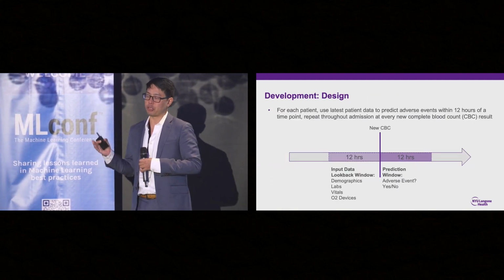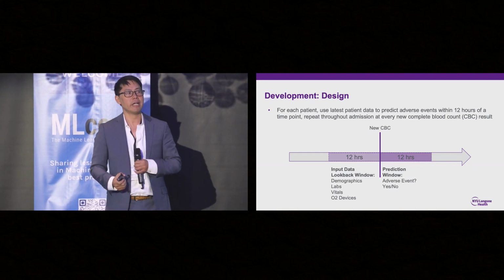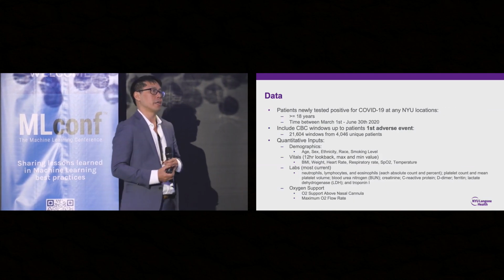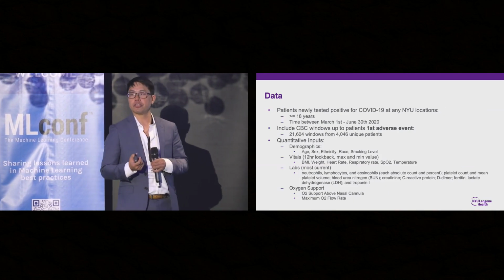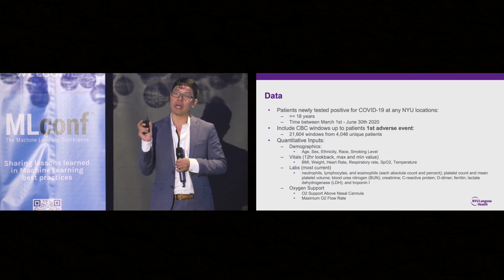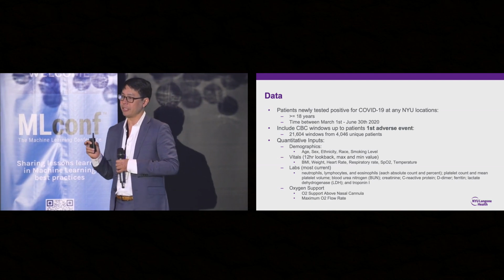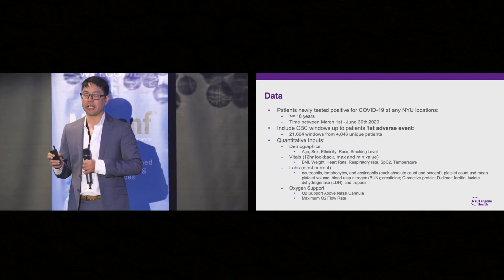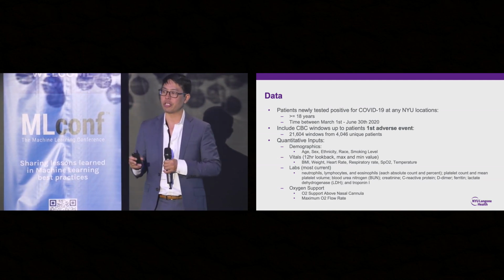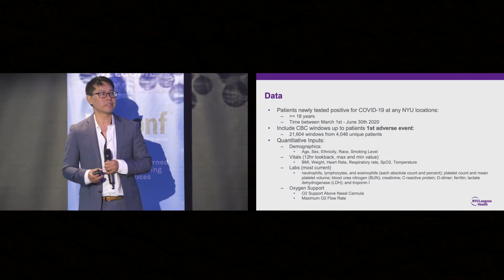We basically picked a 12-hour period. We looked back to build the training set, with the prediction window ahead. We used patient data from March 1st to June 30th, 2020. We had these windows around when blood draws happened. Blood draws would happen once a day in the morning. They would get things like your total blood count, your hematocrit, your glucose, your sodium, your potassium, your white blood cell counts, and other things.